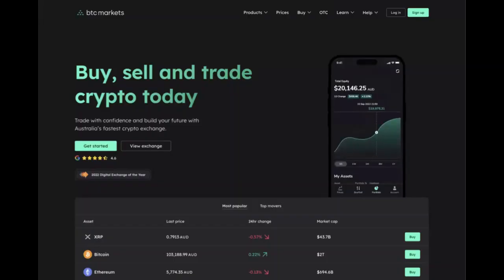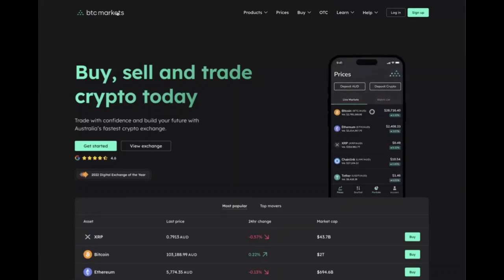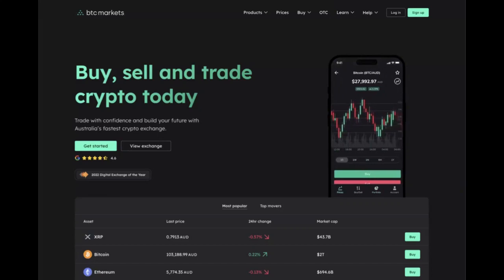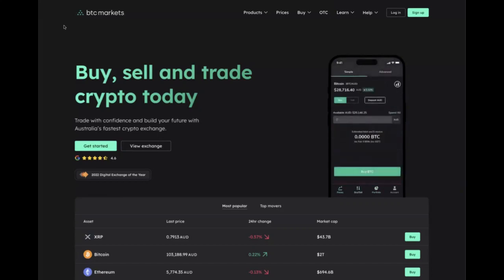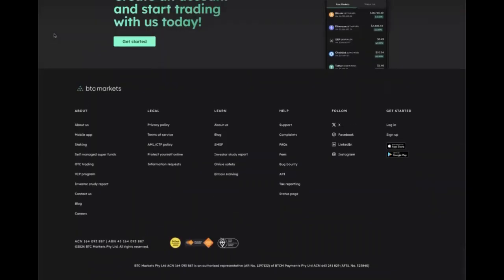So step number 1, if you haven't already, let's say you're really brand new, start with Bitcoin first, but this is Solana. I use BTC Markets. There are many different platforms you can buy your token from on a centralized exchange. I don't take commission or anything. What I look for is that this company has been here since I started in 2015. They are an Australian company, they're registered with an ABN, and they have insurance.